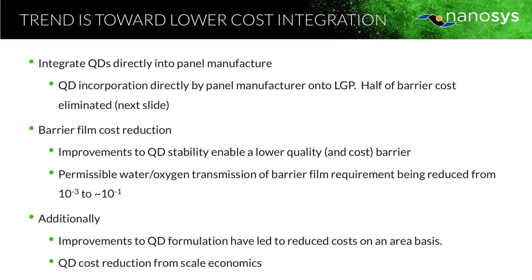And so we've already reduced that significantly. We're about 10 to the minus 2 now or a little less. If we can get that even further, we basically can go barrierless and then it will be very low cost. Finally, we made improvements to the formulation that have reduced the number of quantum dots we need on an area basis, so that reduces cost for the customer, as well as just volume. By selling more and more of this, we get economies of scale. So a lot of reasons why costs can come down further.